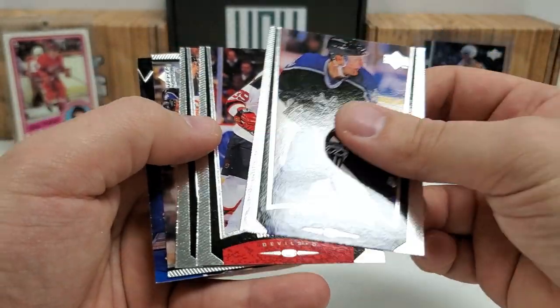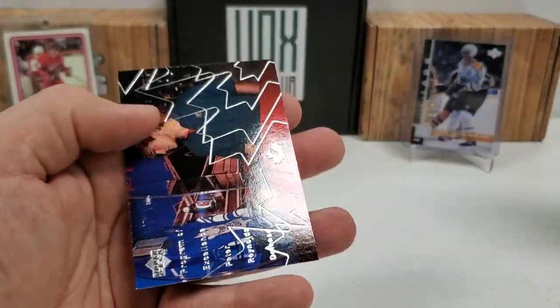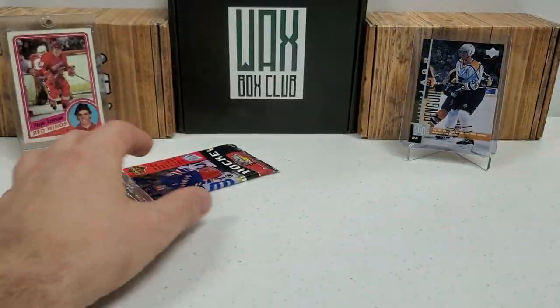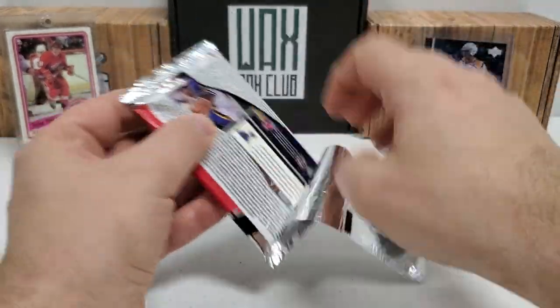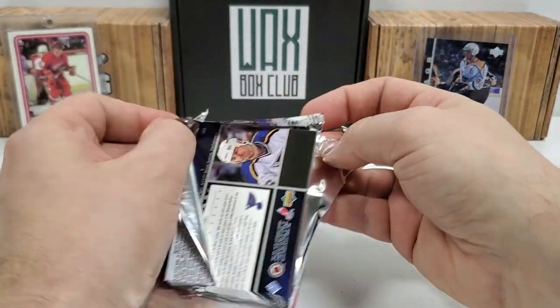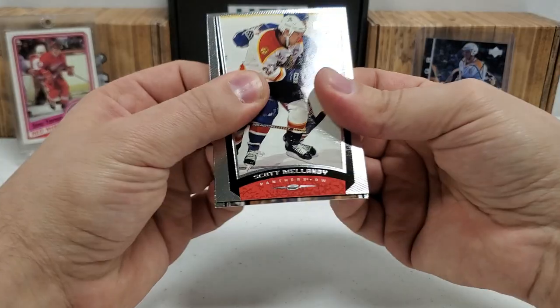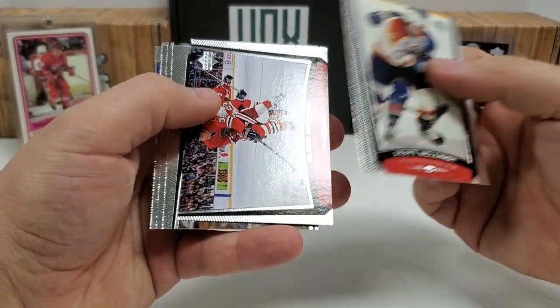Steve Duchesne, Brian Muir, Jan Vopat, Mike Leclerc, and a POE, hopefully our final POE, Peter Reynolds, because I don't think you can get any really great POEs, if I recall, in Series 2 from 98-99. So no POE on the back of this one. Do we have an insert in here? Time will tell. Last adjustment of the day. Scott Mellanby. Alexei Zhamnov.